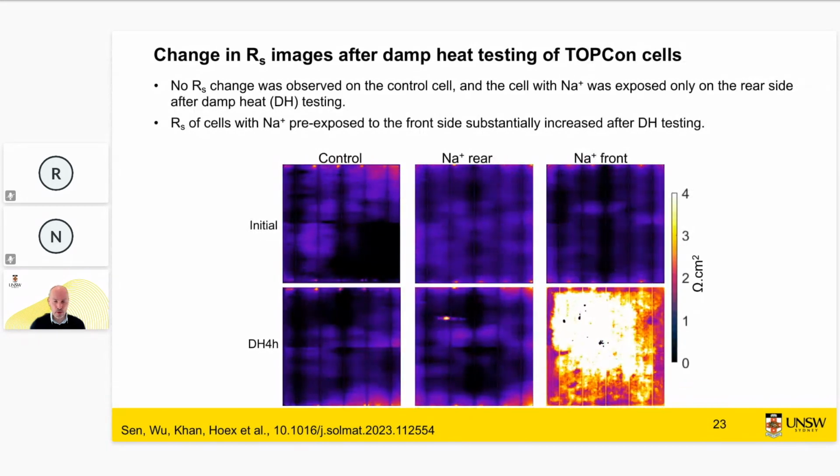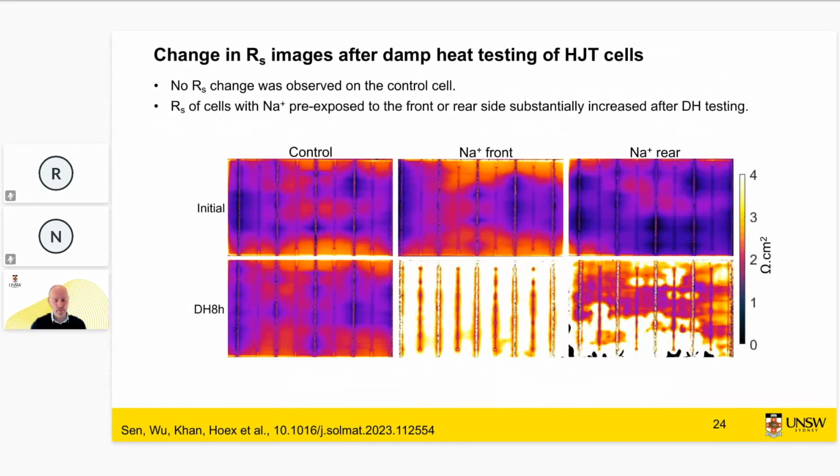But then if we look at Topcon, basically our method loses its validity. We go outside of the range that we can measure if we apply sodium chloride on the front. And the rear is remarkably stable for Topcon in this test. For heterojunction, we see that both the front and the rear are sensitive, and this just confirms that it is a series resistance issue. It's highly uniform, because the non-uniformities that we see are just due to the application of our sources.